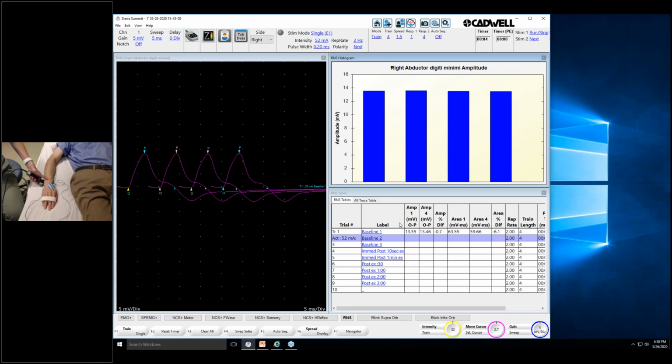Okay, we're going to give another set of 4. Before you give a set, we're looking at the baseline. You can see there's a little arrow, the onset marker. We're making sure the baseline is very stable, that the markers are placed appropriately, which for most nerves are pretty accurate. And then we're looking at the morphology to make sure it's not really changing there.